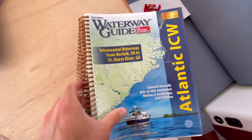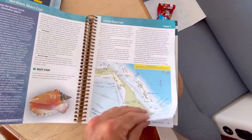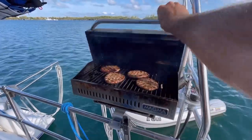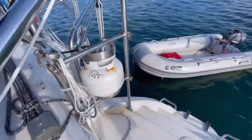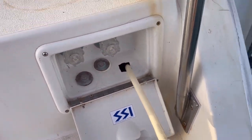These four waterway guides cover the entire US East Coast, all the way down to the Bahamas, and provide a whole lot of information. I installed this Magma barbecue back in December with its own 5-pound tank. There's an exterior shower on the port side scoop.